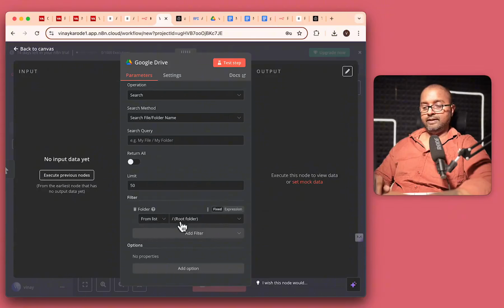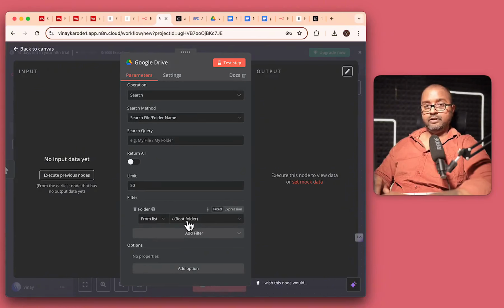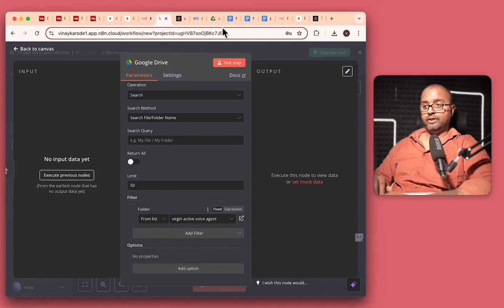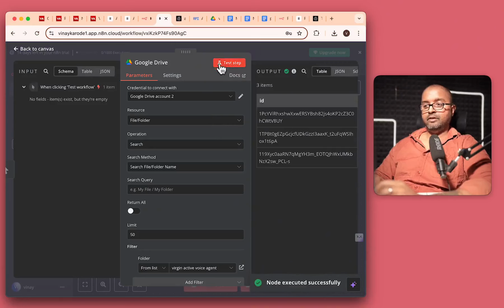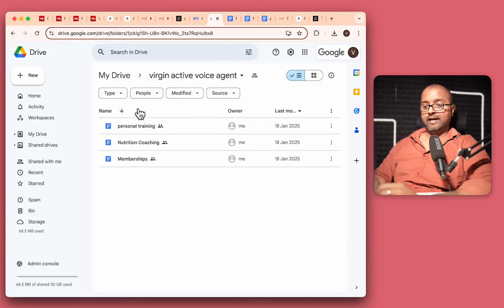What you want to add is here, you can click on add filter and click on folder. And here it'll search through all the folders and give you a list of them. Here, my folder was Virgin Active Voice Agent, which is the folder that I've put all my files in. So you can just select that. And you can just click on this test step, which is going to pull in all the files within that folder, and it'll show you over here. So I have nutrition coaching, personal training, and membership are the 3 files that I have in my directory.